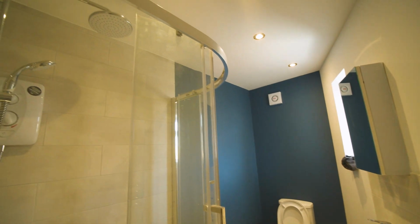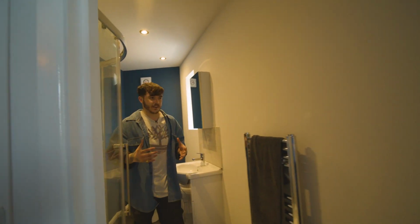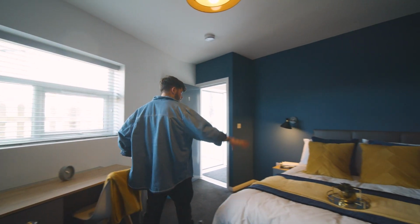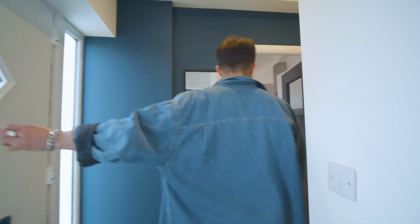For all the shower trays, we've targeted a minimum of 1200 by 800 millimeters, so that it gives that big open feel for any tenants in here. They feel like it's a real livable space and it's not too cramped. We've got our wardrobes, desks and chairs, double beds, bedside tables, wall lamps. It's a really nice finish.